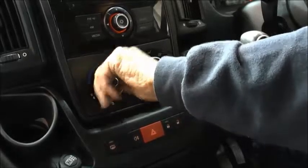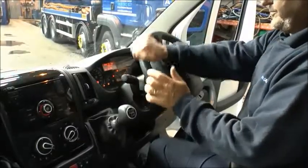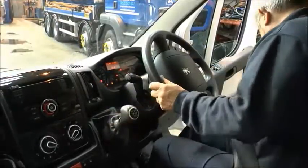Check all blowers are working and all electrics including hazard lights are working. Lastly, check for any damage to the steering wheel. Make sure the handbrake is in good working order and ensure all pedals operate smoothly and there's adequate grip.